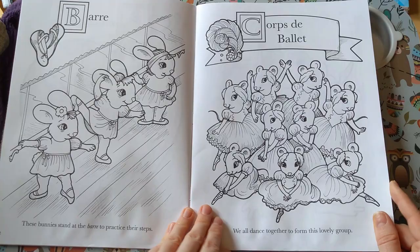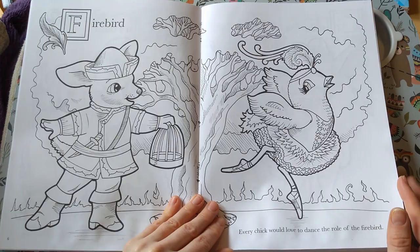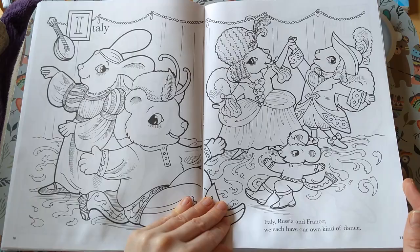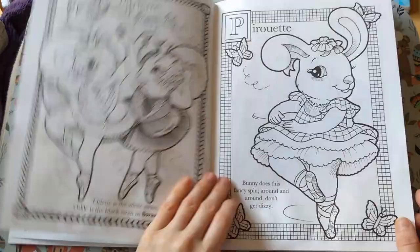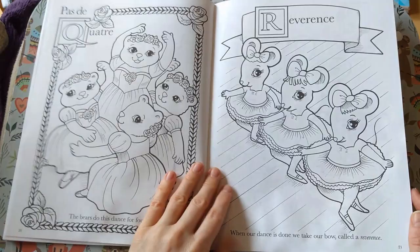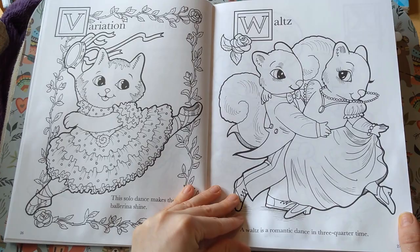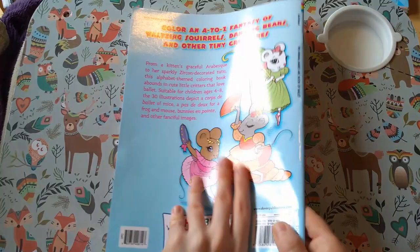But literally goes through the whole alphabet. Each letter is a word to do with ballet, and then they explain what Firebird, what's that? Every chick would love to dance the role of the Firebird, so you know what it is. So some of them are double page spreads, some of them are single page. Animals are super cute. This is a really sweet book. So that's really good. I had bunnies in, so it needs to go into my bunny pile. Okay.